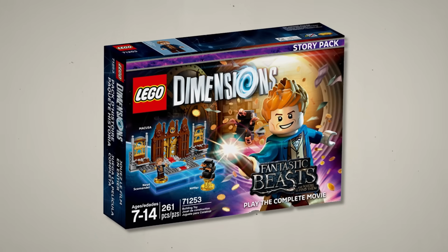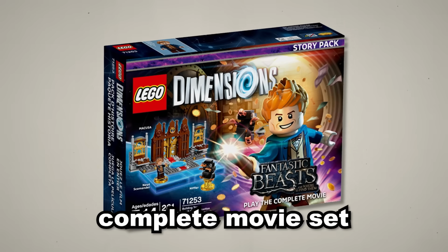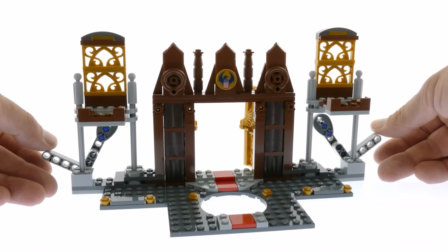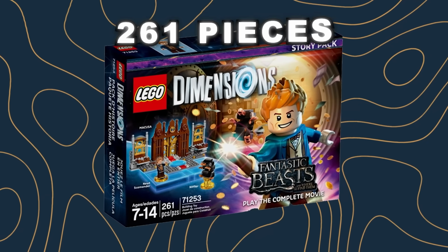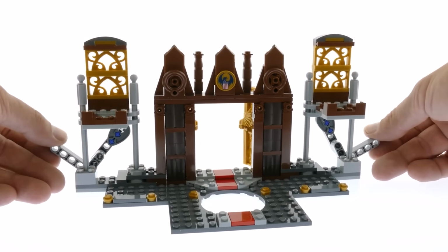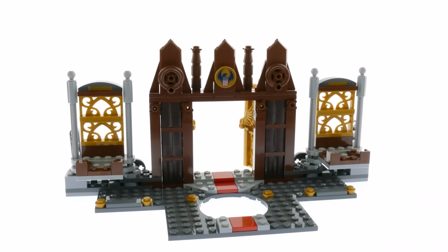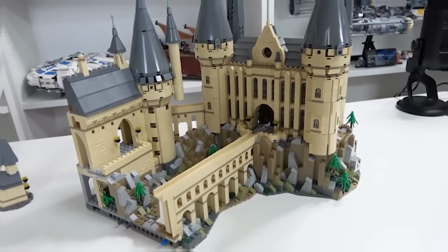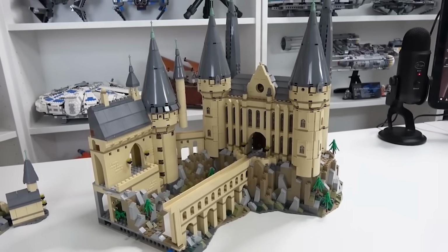There's only one other set for this movie series, and it's called the Complete Movie. I'm not exactly sure why it was given this name, but regardless, the set still looks pretty cool. It comes with 261 pieces and a minifigure of the main character, Newt. Now, even though LEGO barely released anything for these movies, it's nice to see them carrying on the legacy of LEGO Harry Potter. I mean, come on. We all know how popular that LEGO theme is.